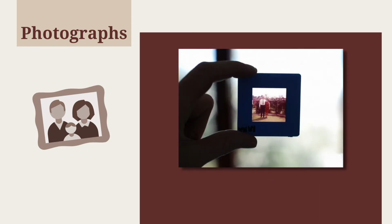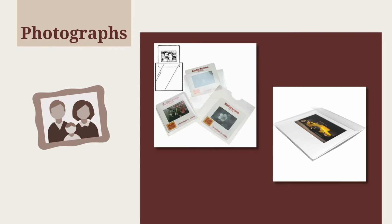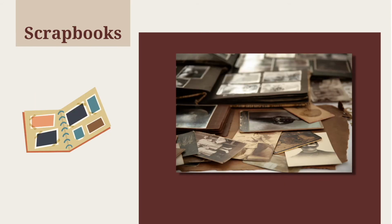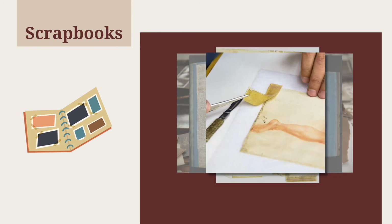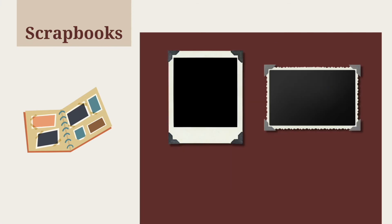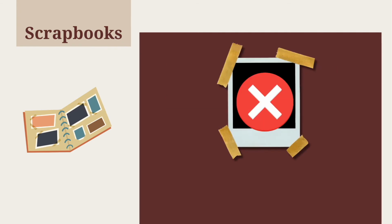For photograph slides, only handle slides by the mount, and do not leave slides exposed to light for longer than necessary. Use polyester, polyethylene, or polypropylene sleeves to store loose slides, not PVC. And of course, label and store in boxes. With scrapbooks and photo albums, as with paper, beware of tape, glue, and other damaging adhesives. Plastic sleeves and covers used in modern photograph albums and scrapbooks are often unstable and therefore damaging. However, you can use photo corners to attach your photos and papers without gluing or taping them.